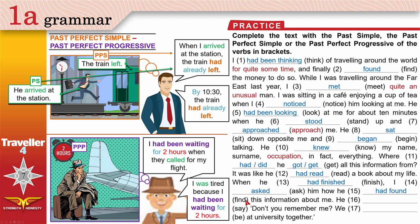"He said, 'Don't you remember me?'" One verb, give it past simple. He said. "We were at the university together."